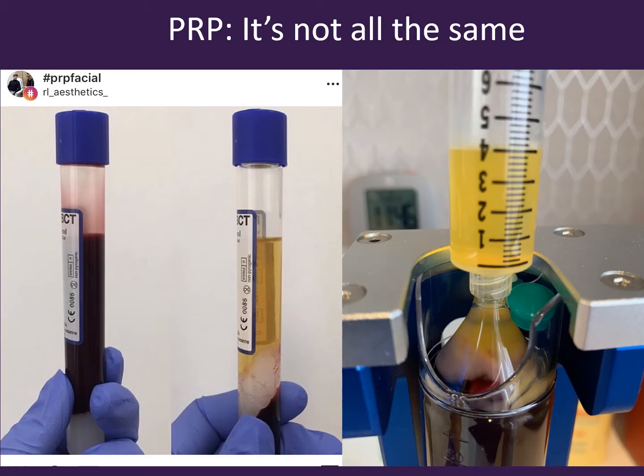Now that we're 24 minutes into my talk, we're going to be talking briefly about platelet-rich plasma, and I'd just like to point out that not all PRP is the same. You'll notice that there are many formulations out there. These tubes on the left draw very, very minimal blood. Importantly, they are probably not designed or cleared in their country for utilization to be reimplanted into a human body.